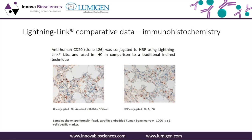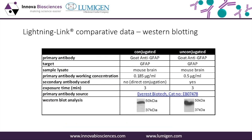You can see here that using the directly conjugated antibodies, the results with Lightning-Link are very comparable to those that are produced with the indirect staining. This is another example slide. This is a Western blotting example.